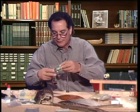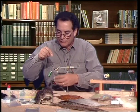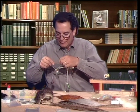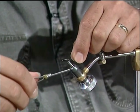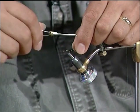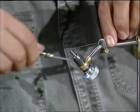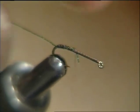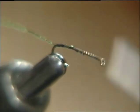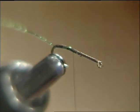The ribbon material is the first thing I will put in. This ribbon material we used earlier to tie the emerging pupa. Well, this material is going to hold the rest of the foam and the polypropylene in place so it doesn't get ruined when the fish bite it.